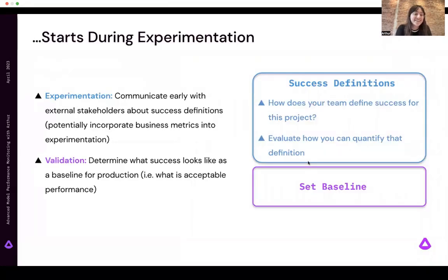So first things first is that it starts during experimentation. I kind of went over this in the overview, but experimentation is when teams are still building up different types of ML models. So maybe you have the business level use case that you're looking for. That could be a credit card fraud model, but you're looking at a bunch of different model architecture types, or some different hyperparameters, or you're using an experimentation tracker like MLflow to keep all of that together.